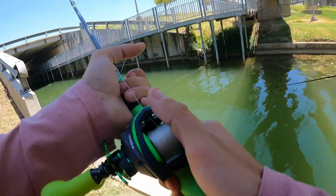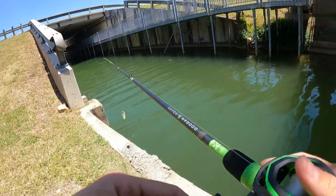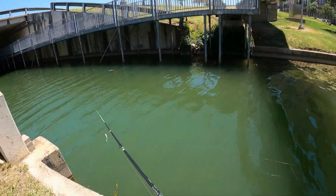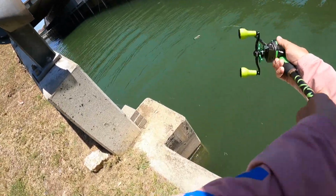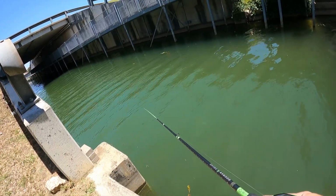Didn't even have time to set the hook, and now that I'm checking it, my reel seat was not locked well enough. I kind of felt that shake a little bit. It's a good sign. They're in that deep. I'm gonna try to get back over there. That was like all the way over there, bro. That's it right there. Casting a mile.